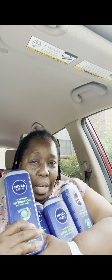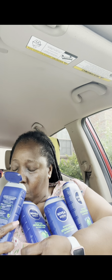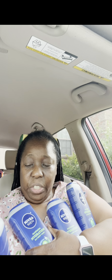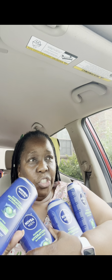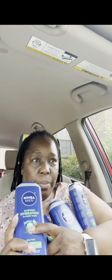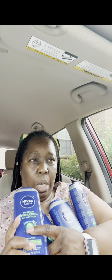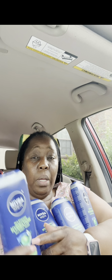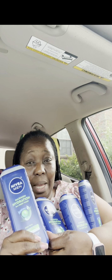I know I am low on these, and these smell good. Ooh, this smells so good. This is the Maximum Hydration 3-in-1 Body Wash, Aloe Vera. Replenishes and cleanses without drying. This smells good. They have another one. It's orange. One says Boost, Nivea Boost, and one says, is it Hydrate? I forgot what the other one is. But this one, it smells good. I wanted the orange one, but they didn't have it. But this one. Okay? That's all I'm saying.